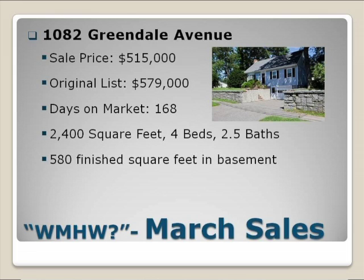A lot of time on the market, 168 days. That's probably indicative of its location. Maybe it came out of the gate a little bit high at 579. Relatively small lot too, under 7,000 square feet. It was assessed for $511,000, so pretty close when you talk about sales price.